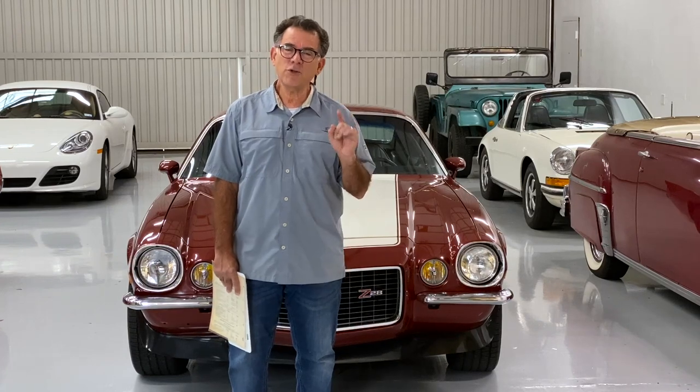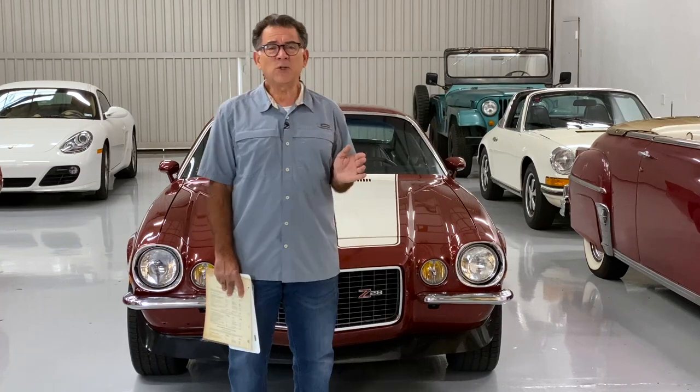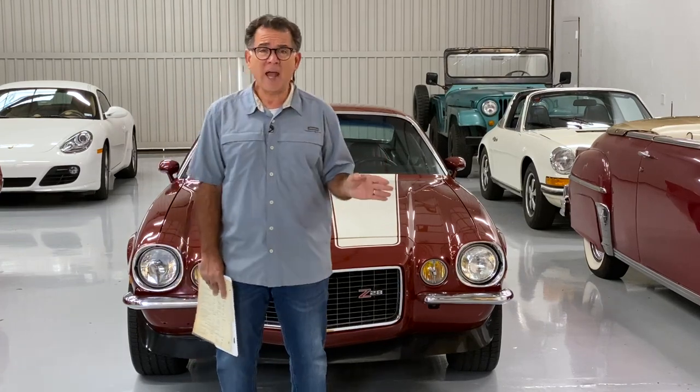But let's take a little closer look at the car, look at the interior, look at the car overall. It truly is a stunning machine. The body's gorgeous. The paint is gorgeous. The white stripes are fantastic.